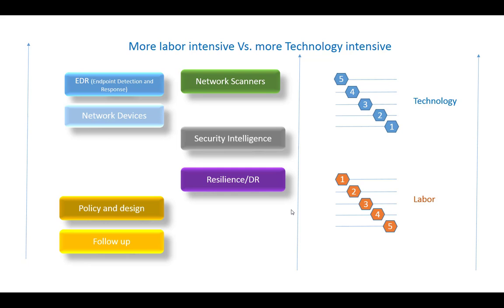What we're trying to accomplish here is how much can we take any of these things, including design, including follow-up, and make them more part of the process, more part of good technology, and less something we need to sit around a tabletop and do. Okay.